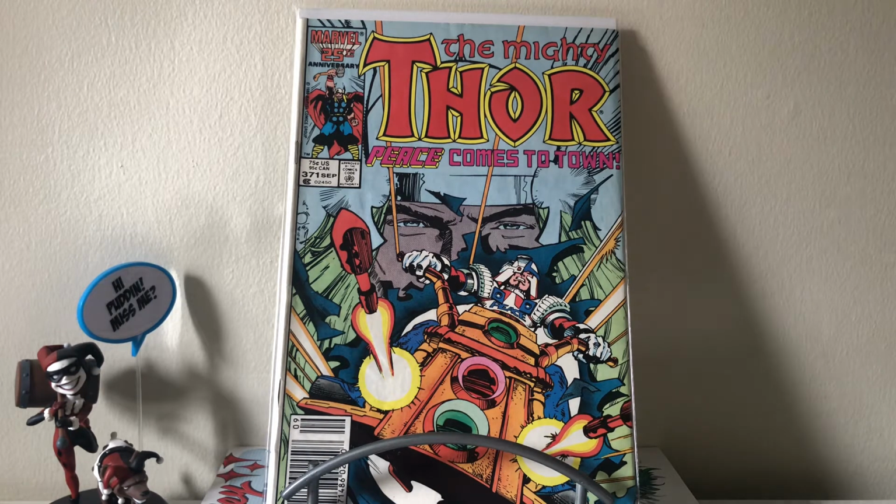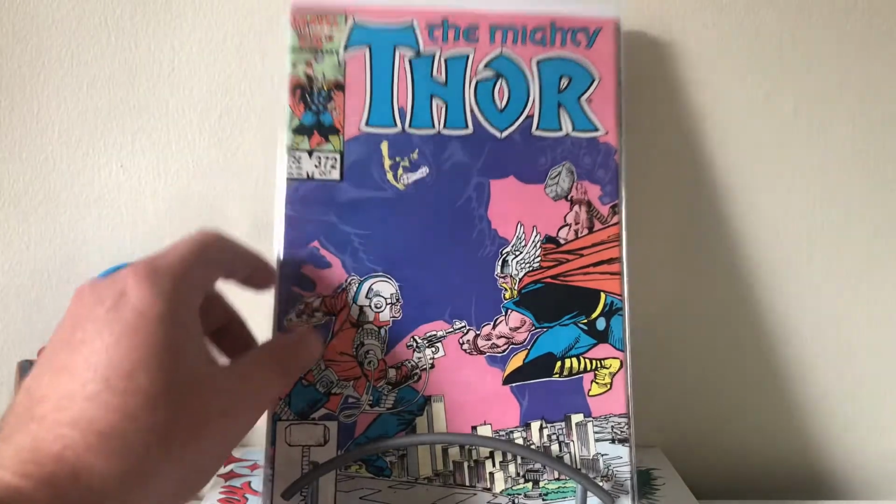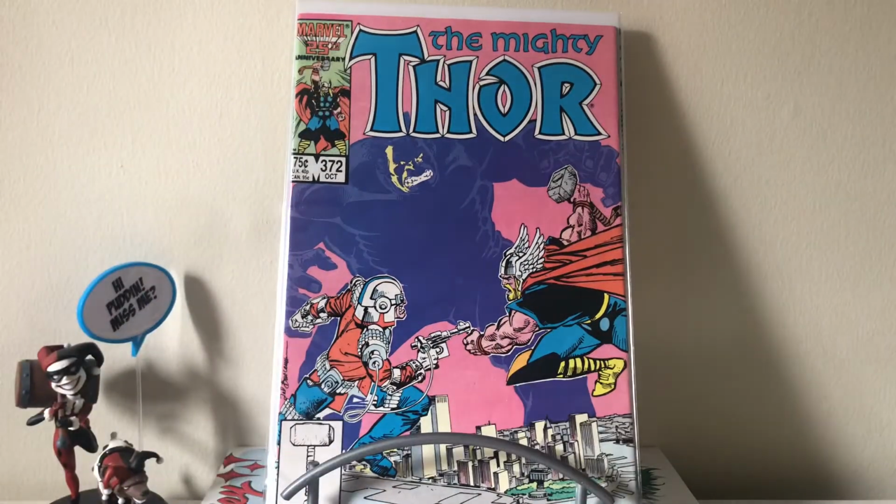And then 372 is the companion book. I think that's the first appearance of the Time Variance Authority. So I think you can probably find these pretty cheap. And like I said, when we eventually get closer to the release of that Loki show, I think you're gonna see another spike in these books. So get them now. Get them now.